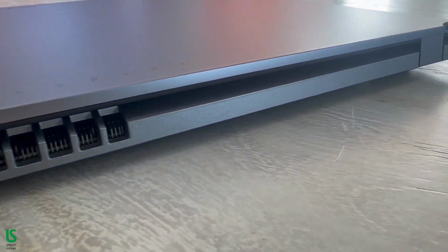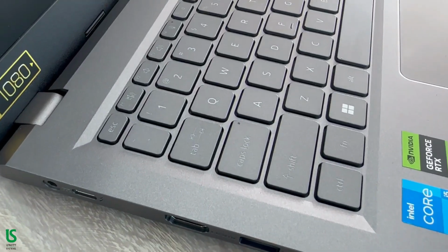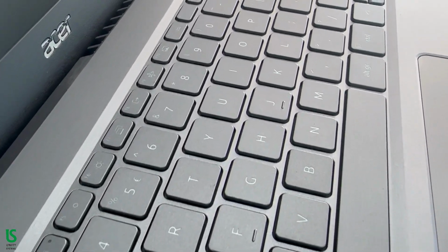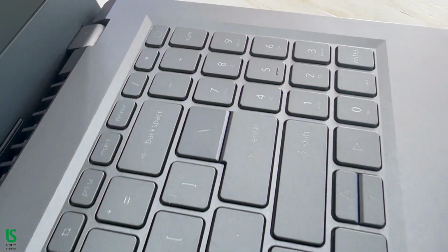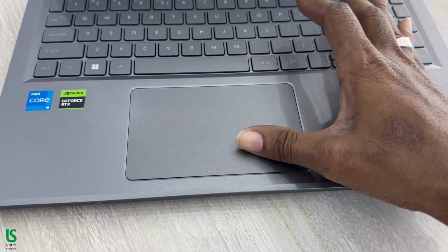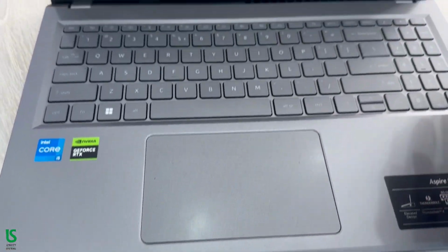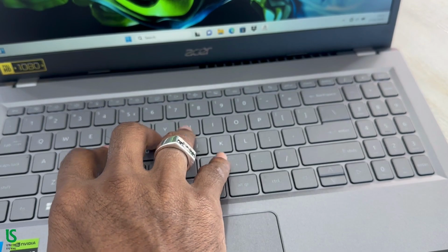RTX superiority. Gaming on the Aspire 5 is not just playing, it's experiencing. With the NVIDIA GeForce RTX dedicated GPU under its hood, prepare to be mesmerized by graphics so lifelike and smooth that they blur the line between virtual and reality. Dive deep into the world of ray tracing and AI technologies, pioneering changes in the gaming and creative landscape.